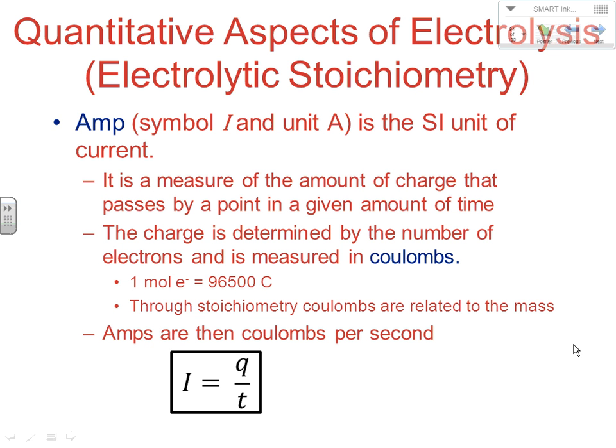Now, the way you're going to see this relationship expressed on the AP constant sheet is I, which is, remember, amps, equals Q over T, and Q is the charge. Now, a more useful way to think about this, because Q, and you think of charge, well, think of coulombs. So think of it as I equals the number of coulombs in a given amount of time. And remember, if we're talking about amps, that would be coulombs per second. But literally, amps is how many coulombs in a given amount of time.